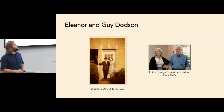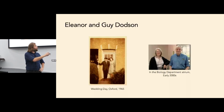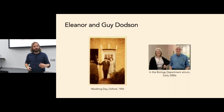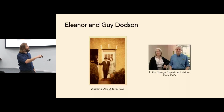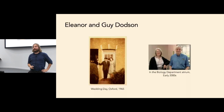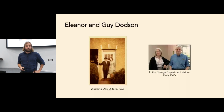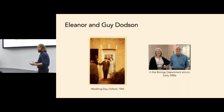But first, I have to introduce Eleanor and Guy. They're an incredible team. Here they are on their wedding day. This is the one photo they took on their wedding day, which also tells you how organized they are, in Oxford, and they're working for Dorothy Hodgkin, where they met. And they moved up to York in the late 70s to found YSBL.